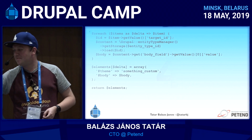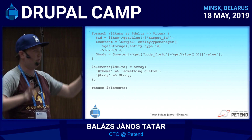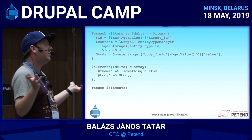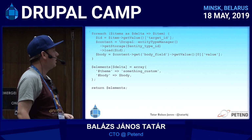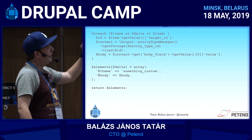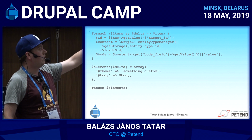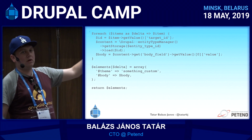Okay? Let's go to Drupal 8. That's a great example. We are somewhere deep in the code. Just imagine we are, again, looping on items, asking for some stored entities, and then we are, again, playing with body field, just getting it from the content. Then, later on, we just put it out with a custom theme, and everything just returns. It's not that obvious. Focus on the $body line. So the $content, we ask the get method on the content, which is an entity type manager, and we just want to get the body field and the value of it.